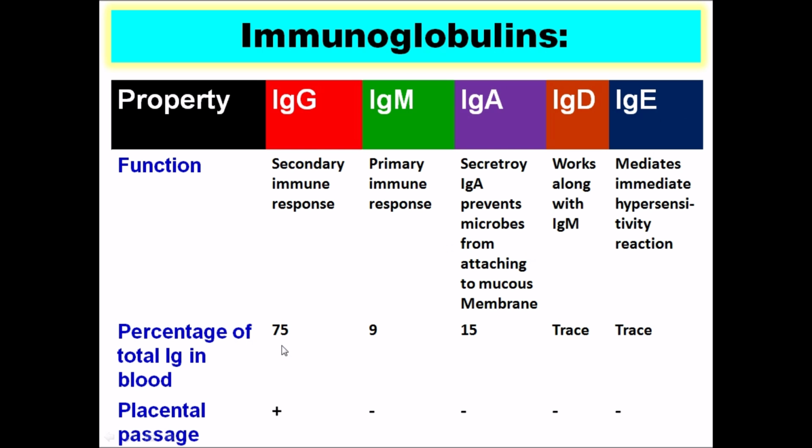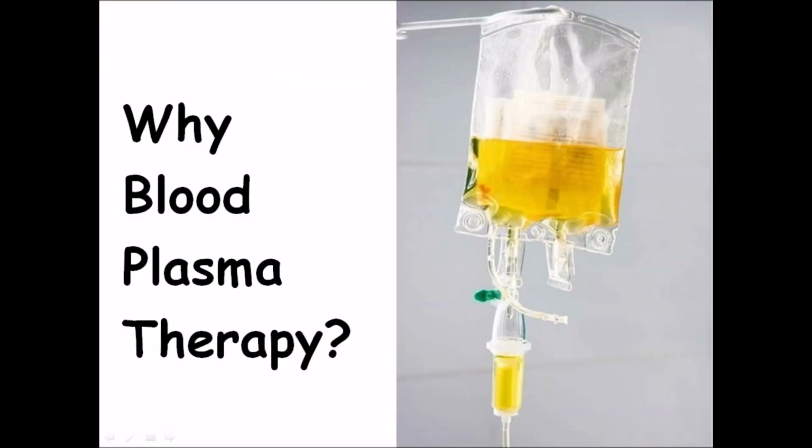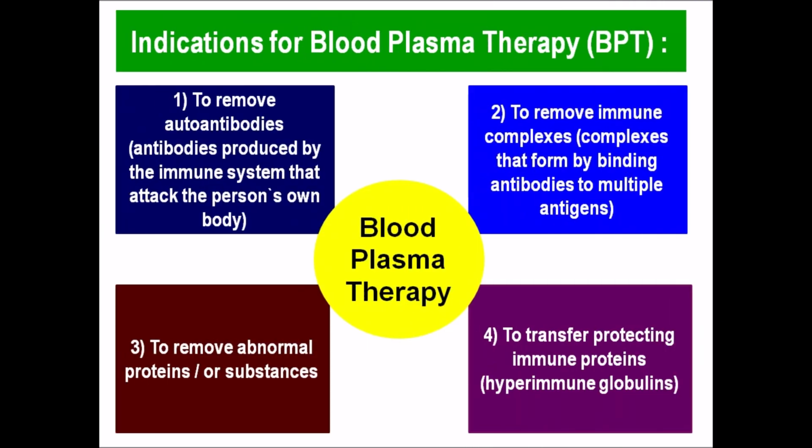And as you can see, the most common form of immunoglobulin in humans is IgG, which is about 75% of total immunoglobulin in the blood. And actually, IgG is the only one that can pass through the placenta to go from a mother to her baby. But why blood plasma therapy? I mean, what are the indications of blood plasma therapy?